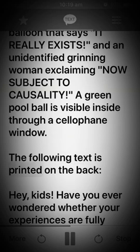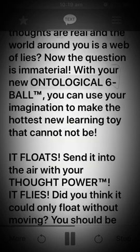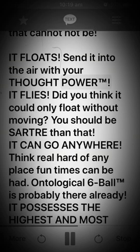The following text is printed on the back. Hey, kids. Have you ever wondered whether your experiences are fully authentic, or if only your thoughts are real and the world around you is a web of lies? Now the question is immaterial. With your new ontological 6-ball trademark sign, you can use your imagination to make the hottest new learning toy that cannot not be. IT floats. Send it into the air with your thought power trademark sign. IT flies. Did you think it could only float without moving? You should be smarter than that.